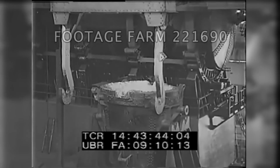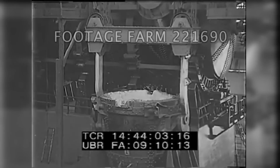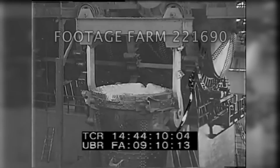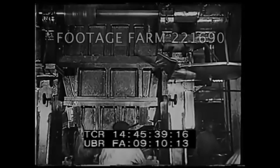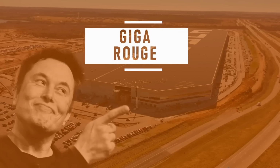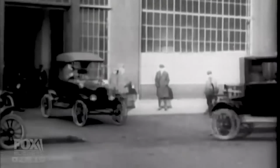All this goes well with Tesla's approach of continuous improvement, as well as their recent announcements on making their next platform 50% faster to build and 50% less costly to make. We'll dive into this soon, but before we start solving the puzzle, we must first add a few more pieces from Ford. GIGA ROUGE.